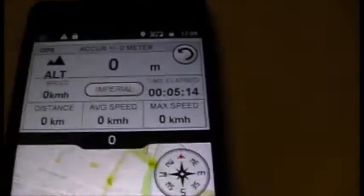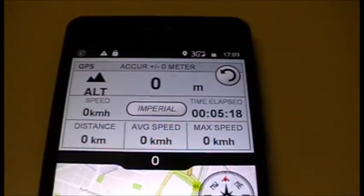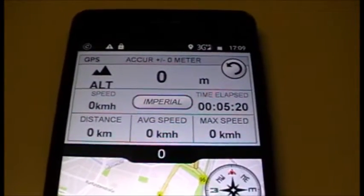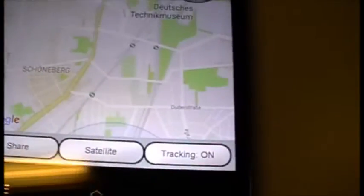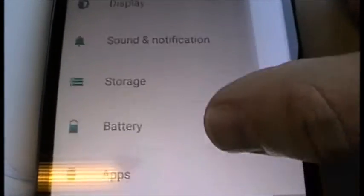So I switch on the tracking. I don't even know what the tracking really does, because you're being tracked anyway. It might have something to do with the graphics on the map, like leaving a trail where you've gone, maybe. But then I try to fiddle with the settings to make sure everything's working.